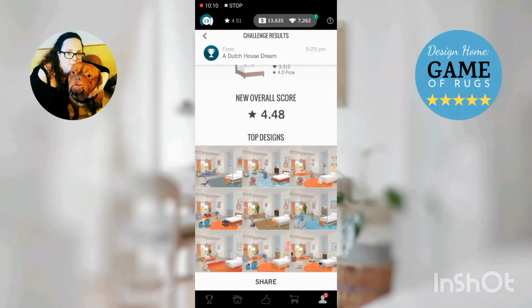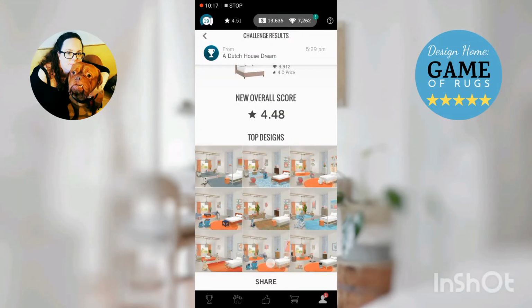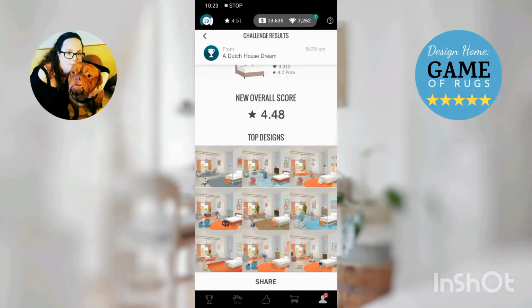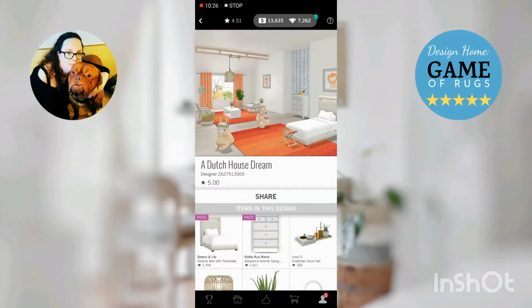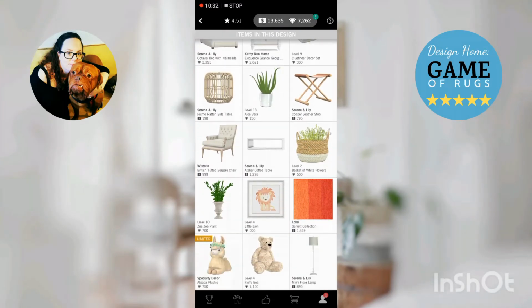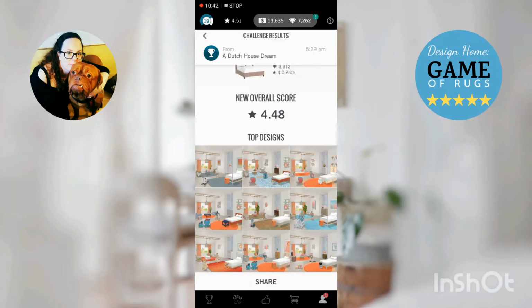A lot of people went with this orange theme. I guess the round rugs were the things to do. I wonder where that is. This is very nice. This room is very nice. Good job. Is that kind of very orange? Maybe that was the thing to do. Look at the alpaca. Oh my God. I will regret until the day I die that I was not here for alpacas. How cute is that? He is adorable, that alpaca.